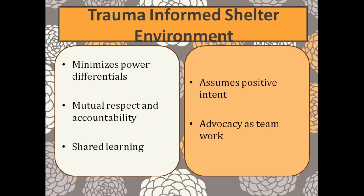And that advocacy is teamwork. So not only are you a team with your coworkers within your organization, but you are a team with the survivor. When you are advocating for them, when you are helping them find resources, when you are helping them navigate the court system, when you are helping them navigate housing, you are a team with that survivor, and you are also, or you should be, a team with your broader community.